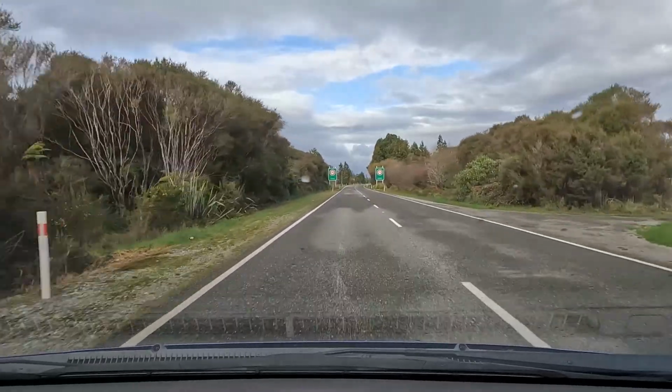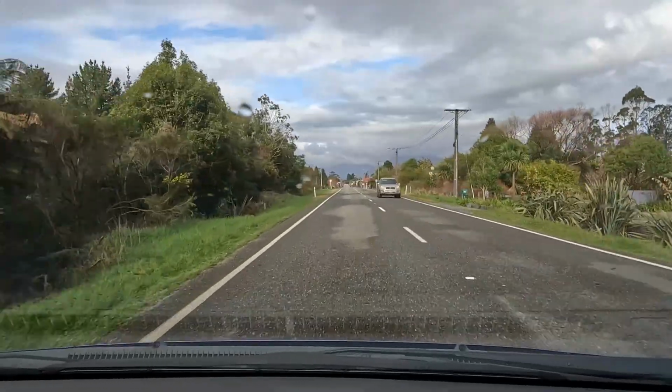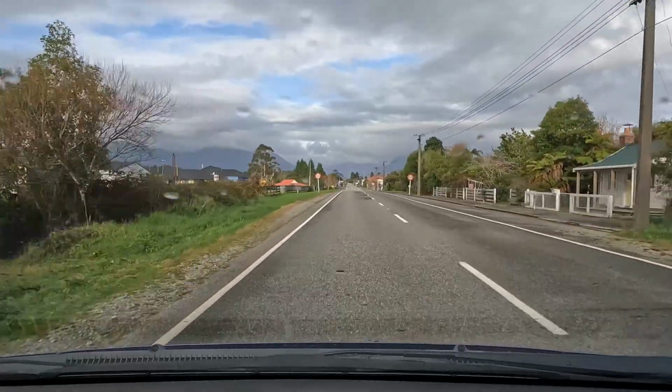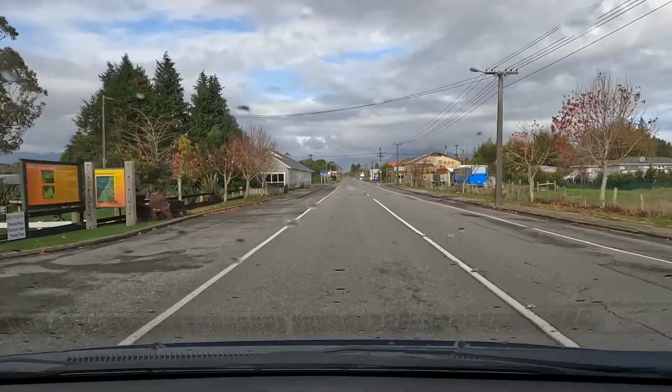Last time I was through here, I got a bloody speeding ticket, which did not make Pete very happy at all. Right, as you come into Kumara, you've got toilets on the left hand side if you need to do a quick wee before you hit the hills. Right there, guys, with the blue doors. See that there? Quite clean toilets.